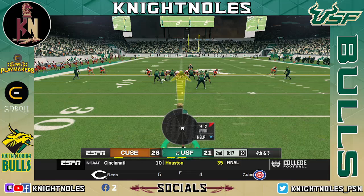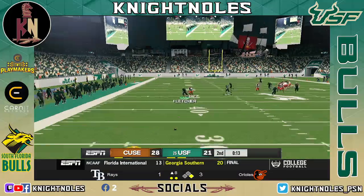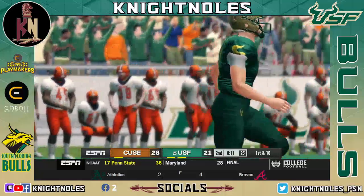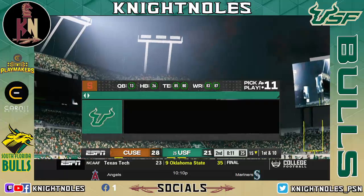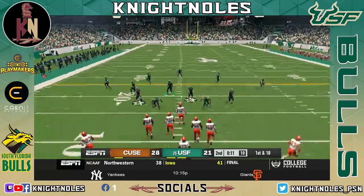Thompson is back to receive. Gets it away. It's low. Sometimes it's not the huge distance, but precision that you need from your punter. Nicely done. Their last drive ended with a touchdown. Let's see what happens on this possession.